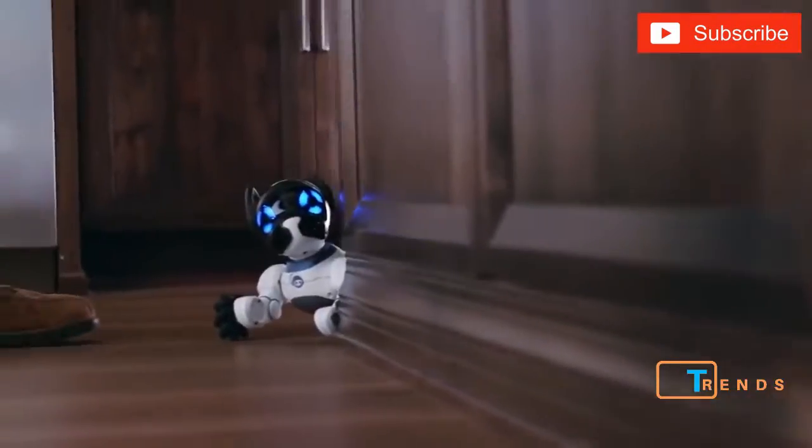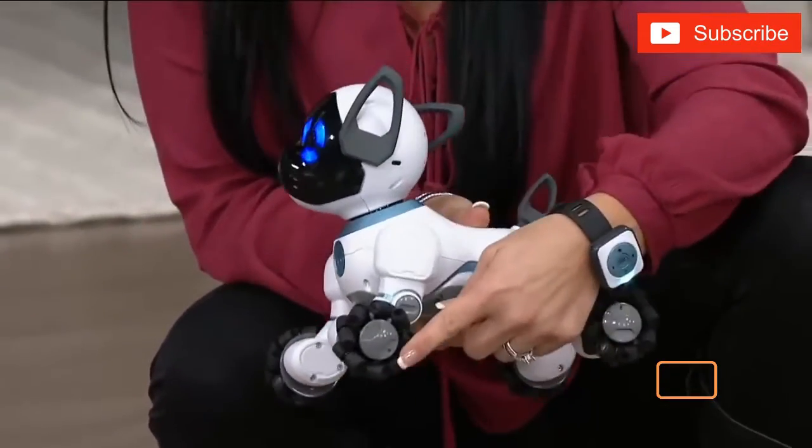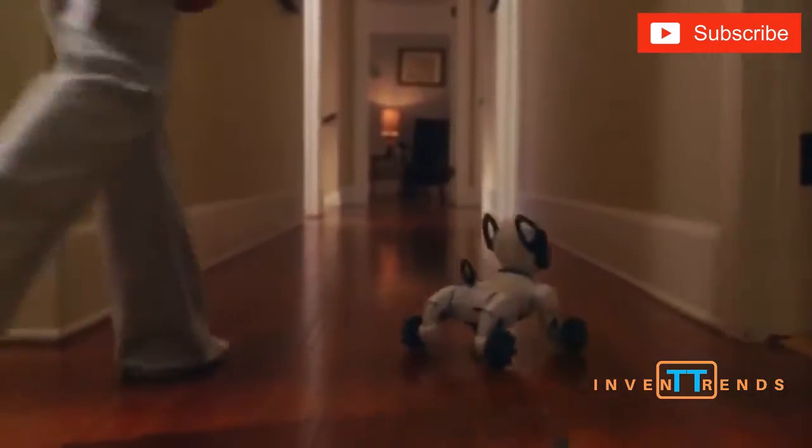Robotic puppy named Chip. It is remarkable for its wheels of original shape on the outside of the paws that move the toy over complex surfaces, whether it's smooth, slippery tile, or carpet.